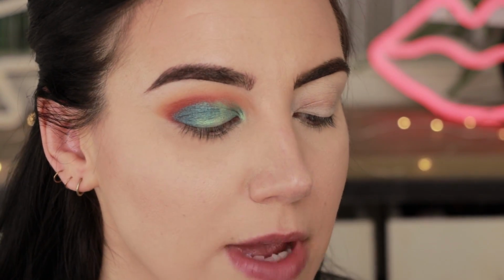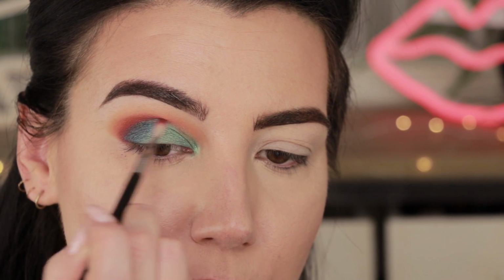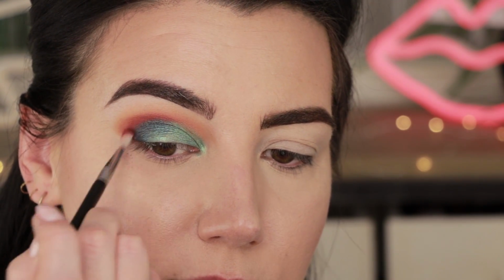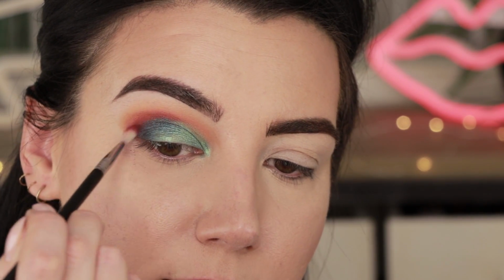I'm gonna go back into the burgundy shade here and blend through my crease to just kind of bring that together into the rest of the look because it's sort of overlapped a little too much onto those sunset-ish colors. And then I'm gonna continue that same sunset motif underneath the eye as well.